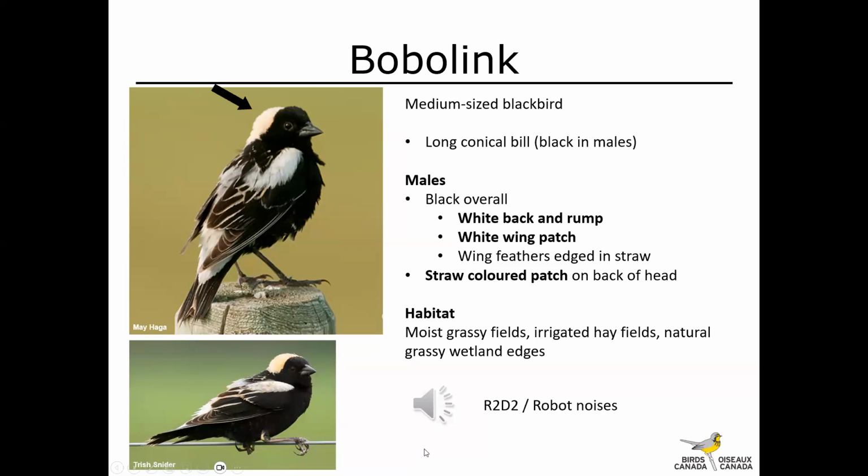It is sure to bring joy. And it absolutely sounds like some sort of a robot or like R2-D2.